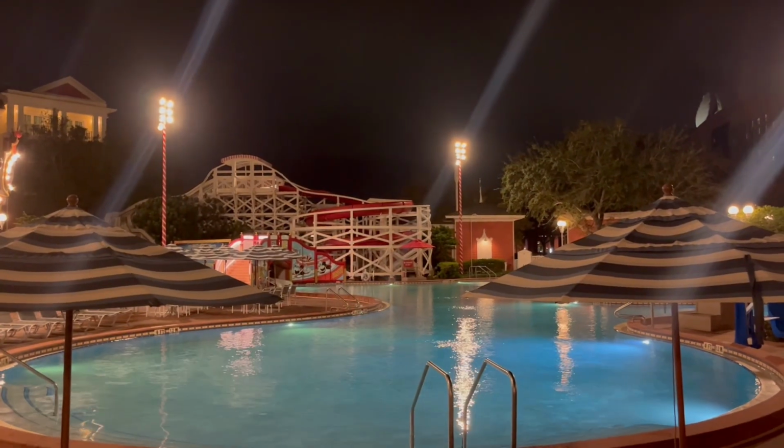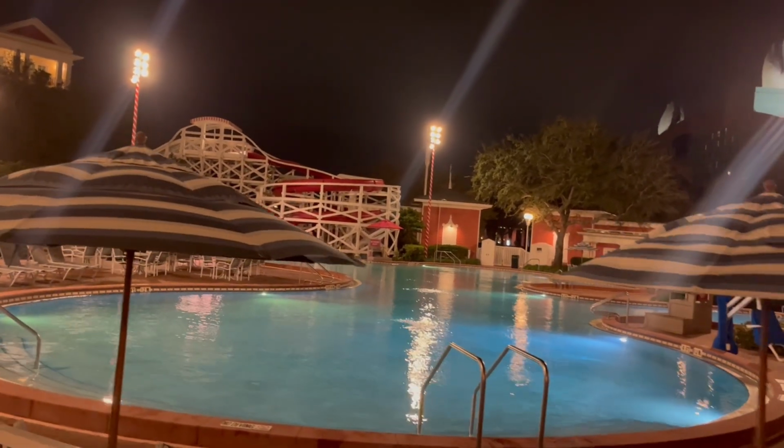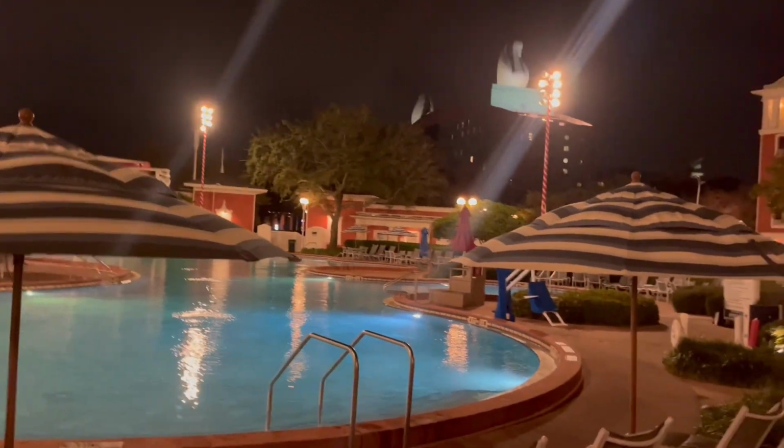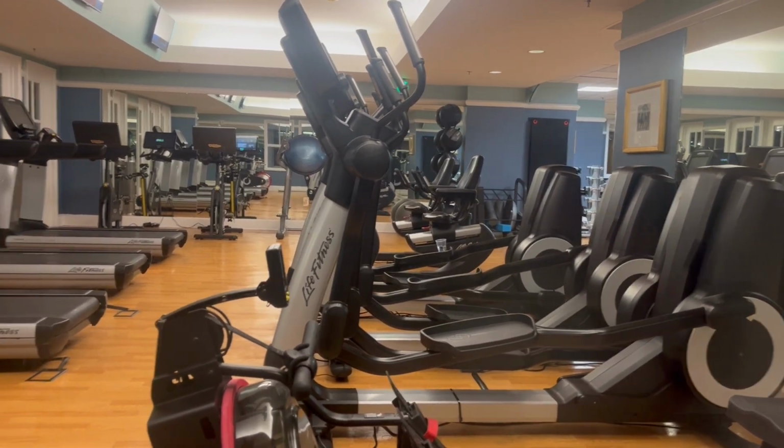Don't forget about the pool here at Boardwalk either. The main pool, which is the Luna Park pool, used to have a clown slide, but it's been updated with a more elegant design. There's also some quiet pools, a fitness center, and plenty of lounge space.